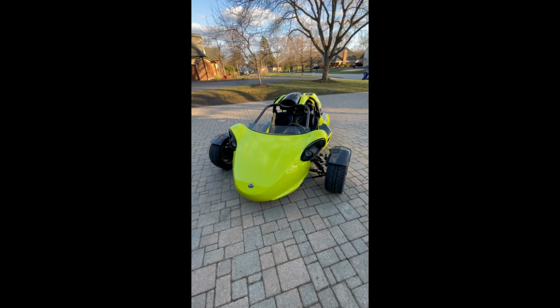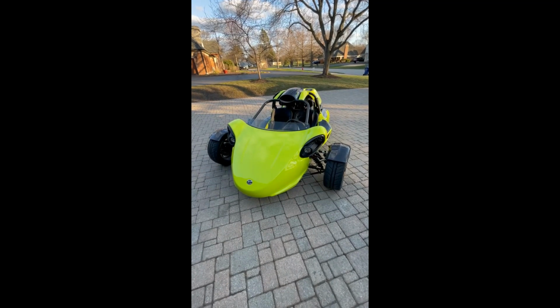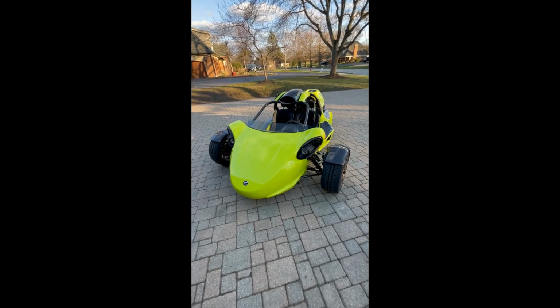This motor is putting out so much more power. It's near 210 horse, and it just revs. It's real smooth. So a big plus on that one.